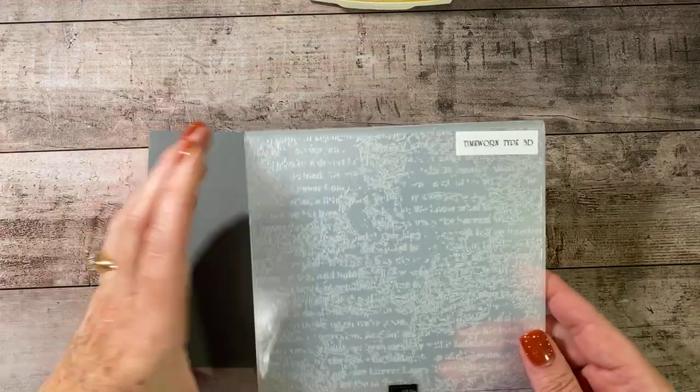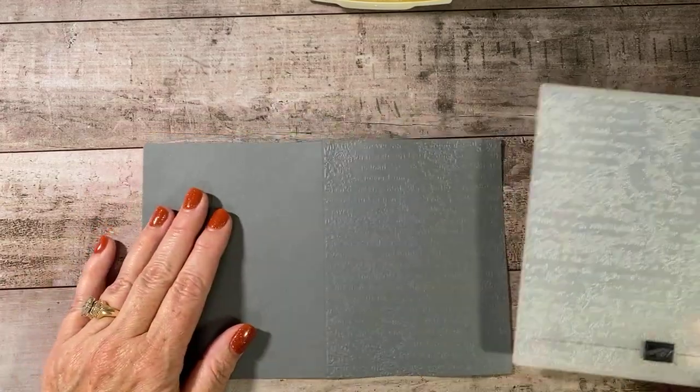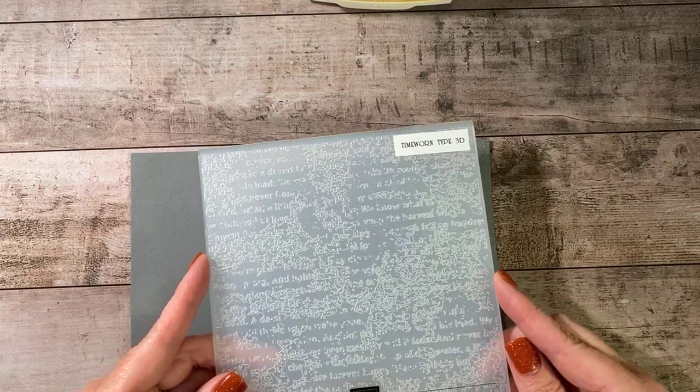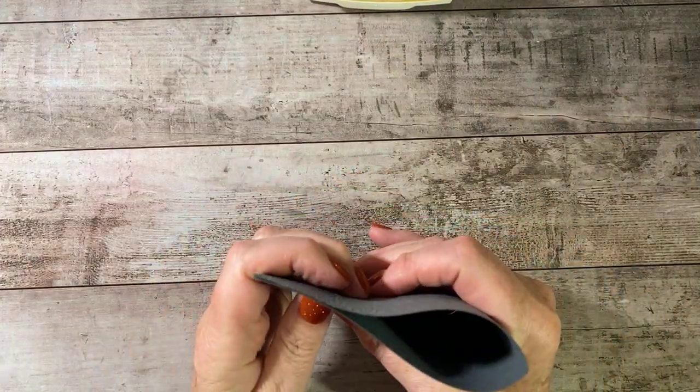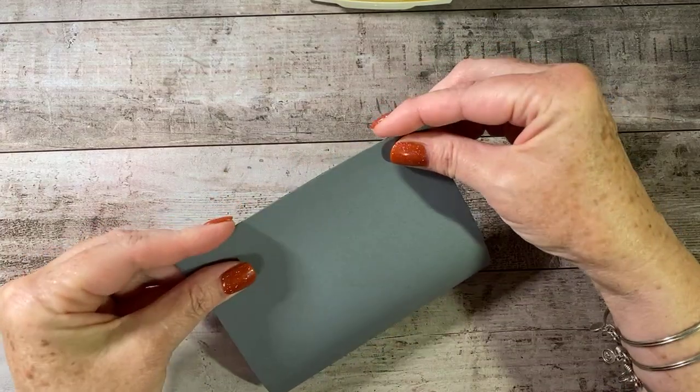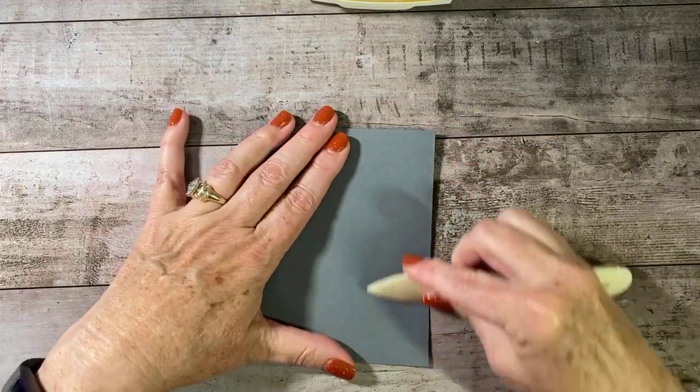So we're going to start with a piece of basic gray cardstock that is 5.5 by 8.5. And I have pre-embossed the card front with the Time-Worn Type 3D embossing folder. This is in the annual catalog. So that's going to be our card base. Let's go ahead and burnish that score line. Okay, so we've got that.